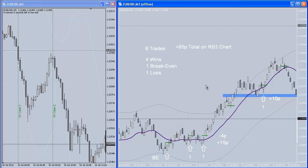Be nice if all days were this wide open, but as you'll see in coming videos, there's a lot of opportunities, whether markets are range bound, whether they're trending, whether they're swinging like they are today.